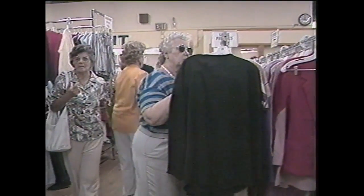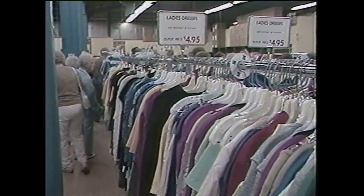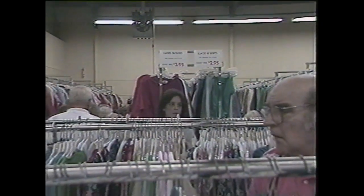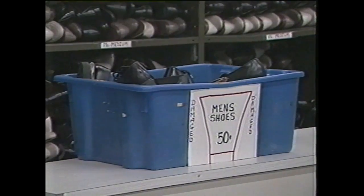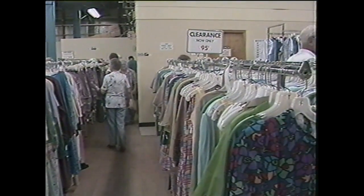We have ladies' dresses that may retail for $24.95. We're selling them for $4.95. We have ladies' blouses that sell for $11.95 to maybe $3.95. Men's slacks that sell for $25 are selling for $6.95 or even $3.95. And some prices are even better than that. We found men's shoes for as low as 50 cents and women's dresses for just 99 cents.